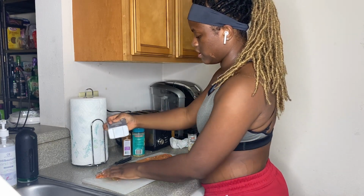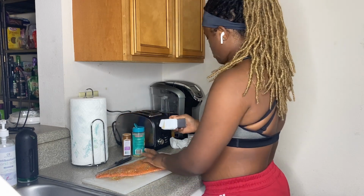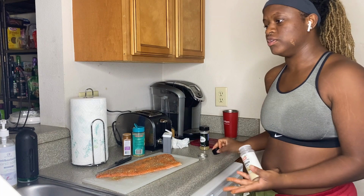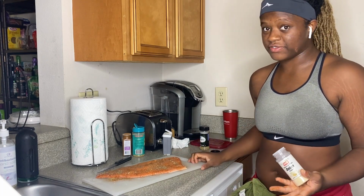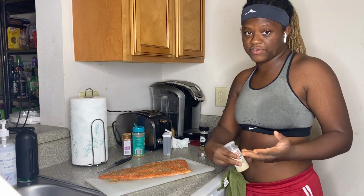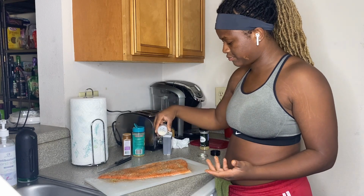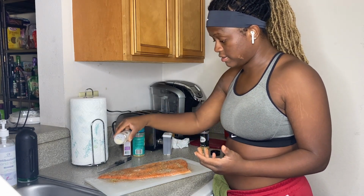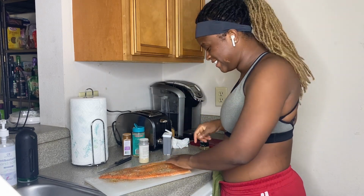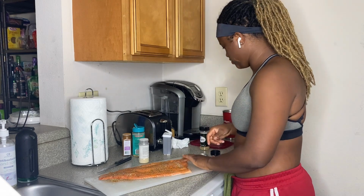If I don't do trout, I do like salmon. I love salmon. And the whole reason behind it is you want to eat fatty fish. Fatty fish is going to help you burn fat. So that's why you want to eat this as your protein for dinner. Especially if you want to lose belly fat, this is your best thing. I'm telling you, this right here, get you right.